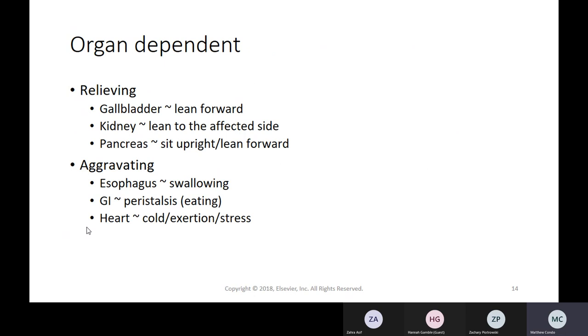Now, organ-dependent relieving positions. You're going to take this slide and this information and put it with other findings. So don't necessarily think that if a patient leans forward, that is definitely gallbladder. Because let's face it, who's had a stenosis patient in their clinic? If you had a lumbar stenosis patient, if they lean forward, they probably feel better, don't they? So that would be other MSK findings that you can't find. There's nothing there, and they lean forward and it relieves their pain.